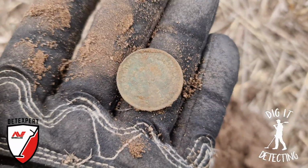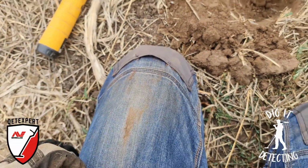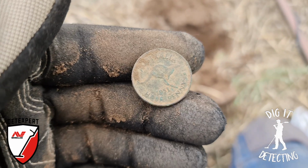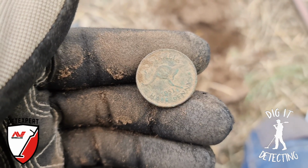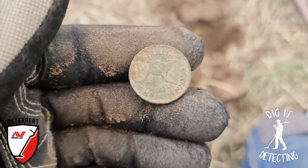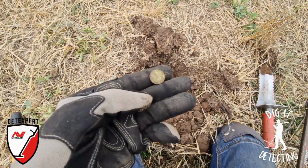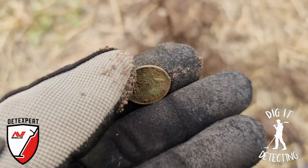Nice little half Roo Penny. What a bloody cracker. And as I said, right on the fence line. And wow, look at the condition. 1951 this time. I think we have nearly every year of the Roo Pennies so far today. Hey, we have done it. Look at that. A bit of patience, persistence, perseverance when out hunting. It really, really does pay off, doesn't it?